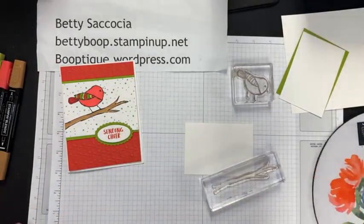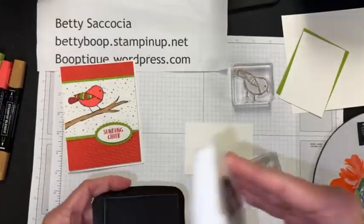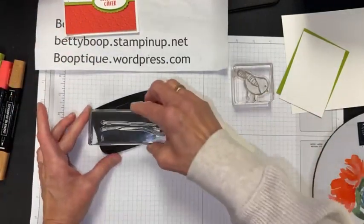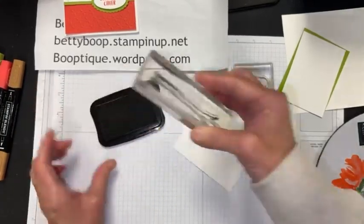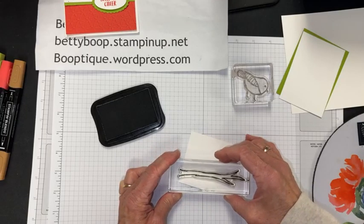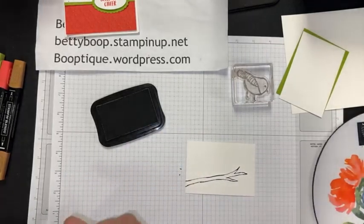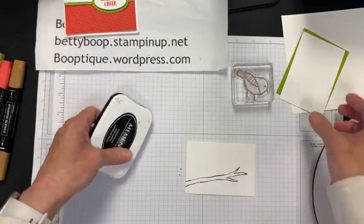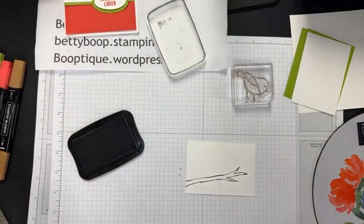I'm going to stamp in Memento ink. Memento ink is on sale today, and the refill for Memento, should you need that. Let me move this out of the way so I don't get ink all over it. Okay, so I'm using Memento, and the reason is that Memento is the ink you should use with blends. StazOn can be used for other reasons, but Memento is what you want to use with blends. All right, so let me stamp the bird. Let me stamp everything all at once.